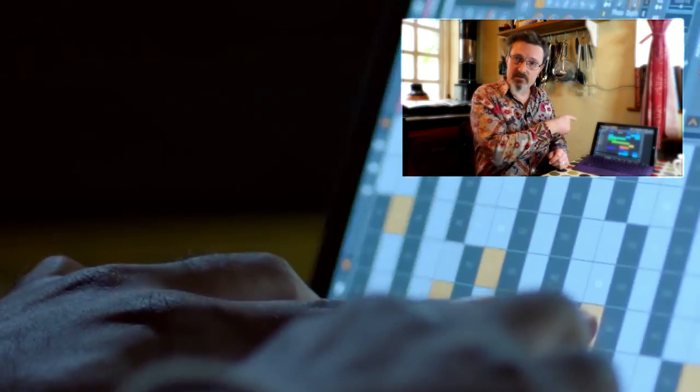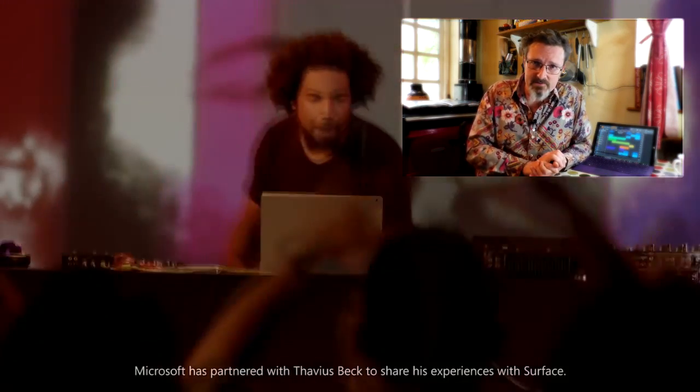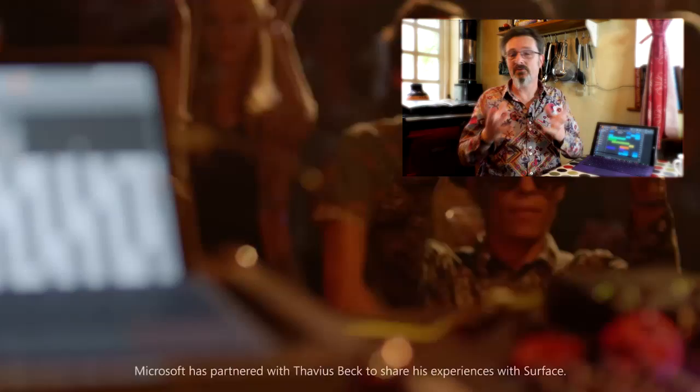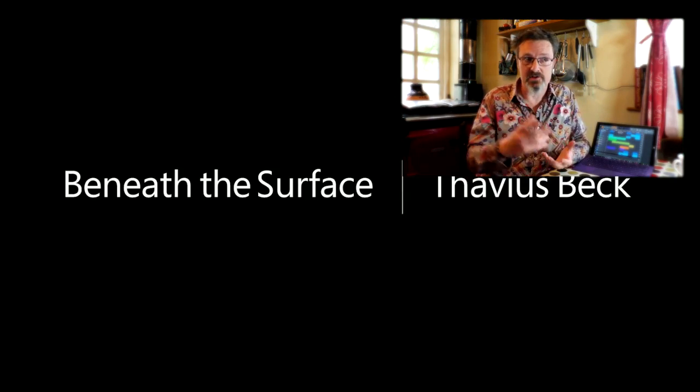Oh yeah, there is this Surface Pro 4 as well. But it's the Surface Book that you need. I mean, a close personal friend of mine, Thavius Beck, did a massive 4-hour performance on a Surface Book using Bitwig at the Microsoft after-show party. So I am not saying that the Surface Book is no good for musicians. What I am saying is that I believe the Surface Pro 4 is the better choice.